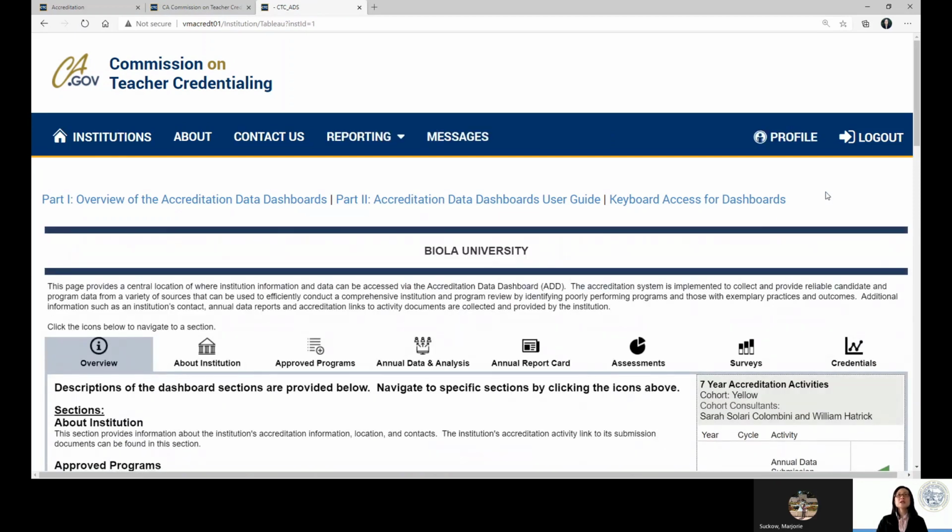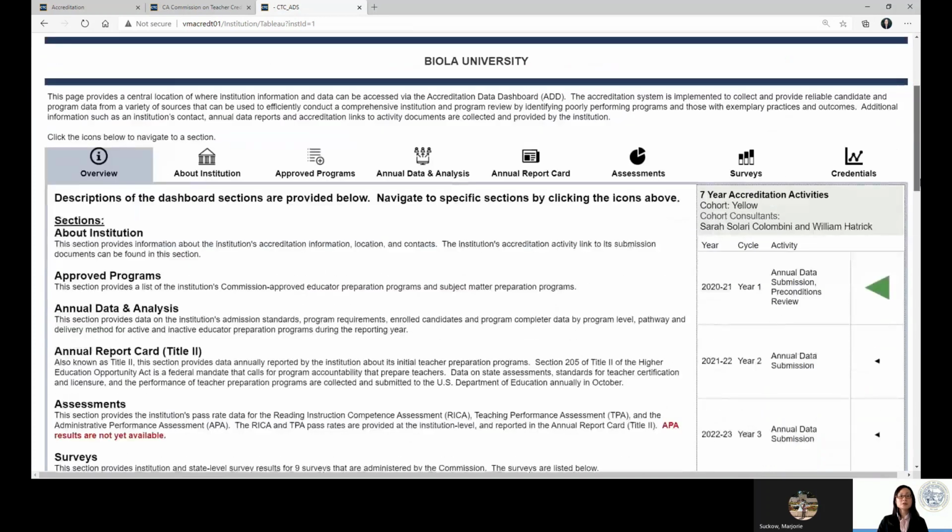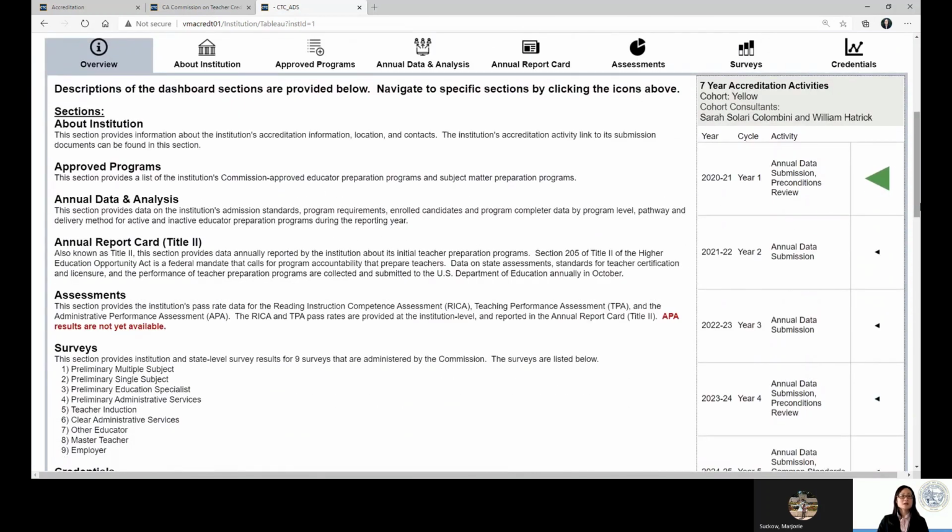When you come to this page, it may take about a minute for the dashboard to load, so please be patient. This is due to the amount of data available on this set of data dashboards. You notice that there are two user guides, a Part 1 and Part 2, and a keyboard guide for accessibility users. For guidance on using the dashboards, I encourage you to take a look at the Part 2 document. So after the dashboard finishes loading, review the overview page. Here you can see the type of information available on the dashboards. So for Title II data, click the icon above Annual Report Card.